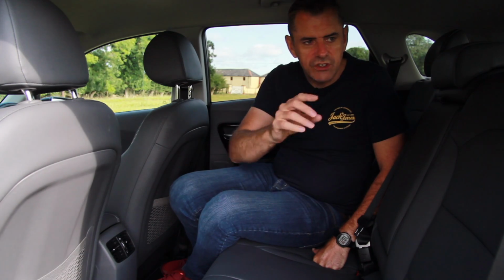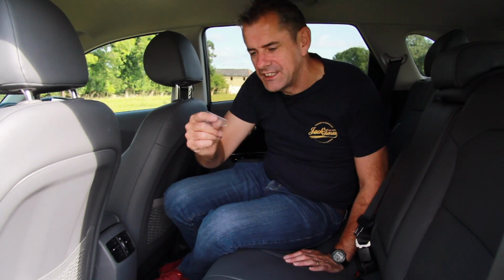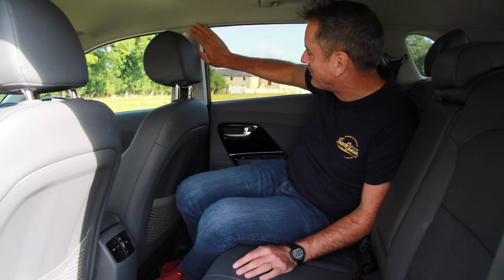And I've just noticed something. Hold on. God, that's satisfying when they leave the little bits of plastic on the car. It's just like, put that back up there for the moment.